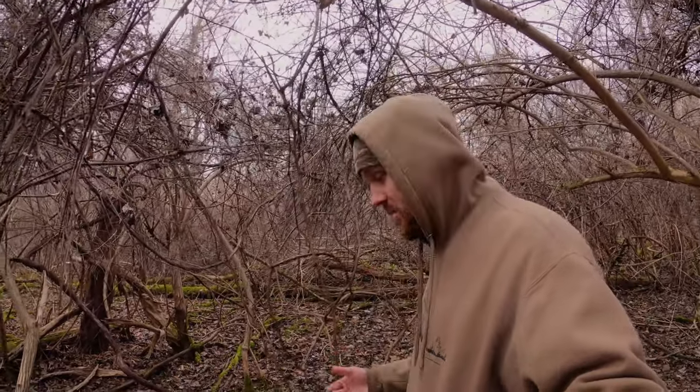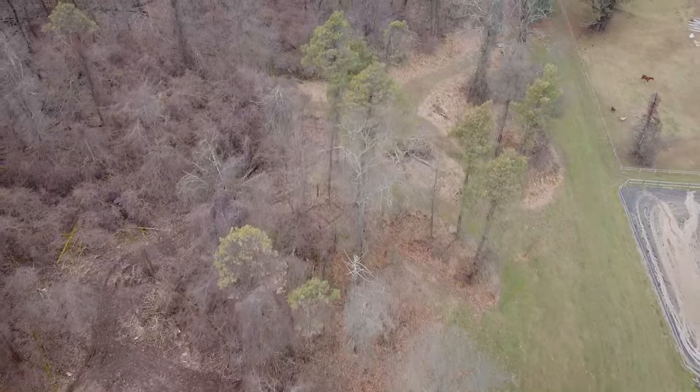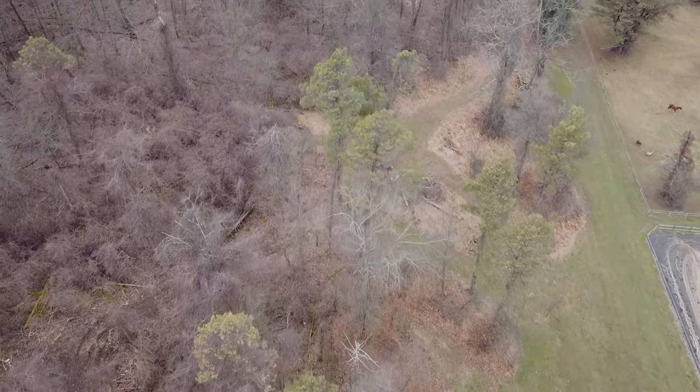This is what I do for a living. I get to help landowners restore and take care of their properties. And it is fixable, but it does cost money. That's just the reality of it.